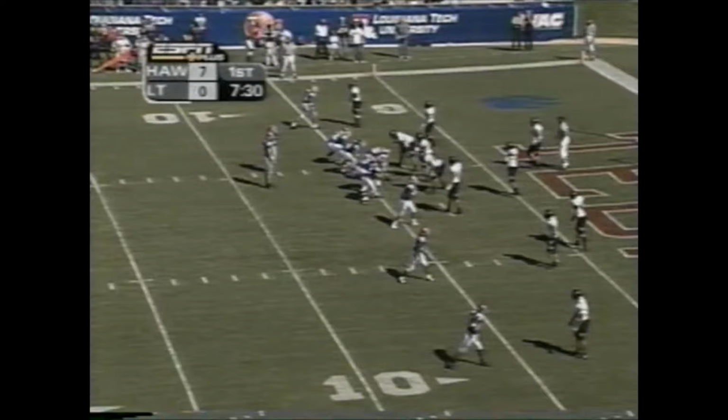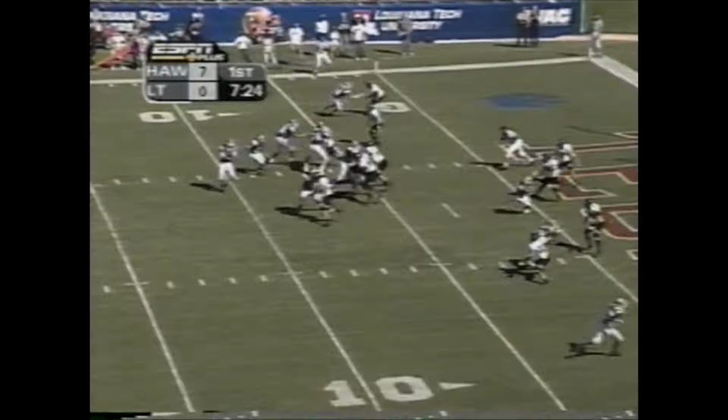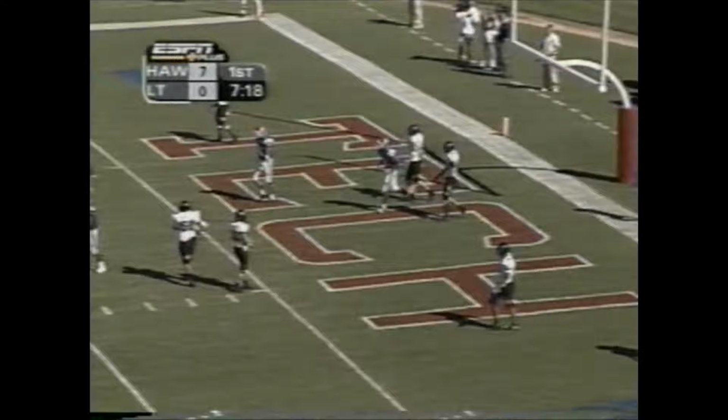2nd and goal from the 4. Out of the shotgun, McCown overthrows his intended receiver, Eric Franklin. Leonard Peters, the weak side free safety, was the closest in coverage.